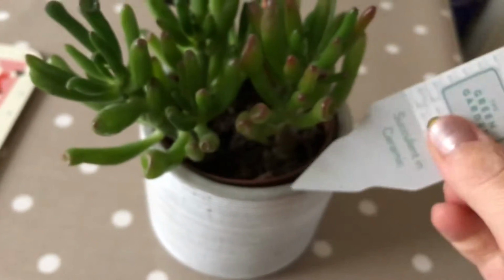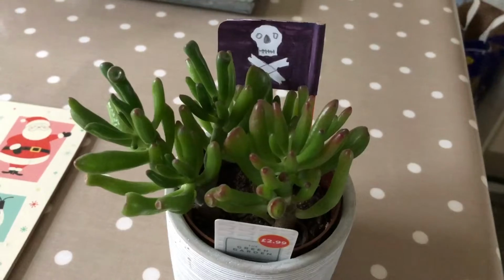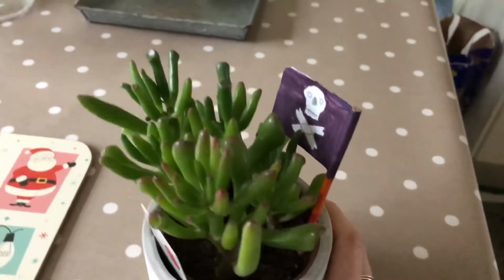So this one just came from Aldi, I think. I did have plants before, but somehow managed to kill them, so I'm being really careful with this one, and I'm just not even going to move it. I'm just watering it every now and then, and hopefully it won't die.